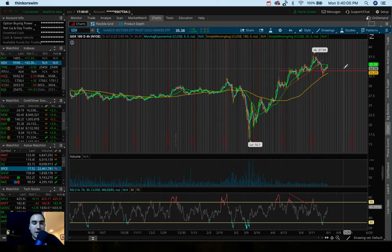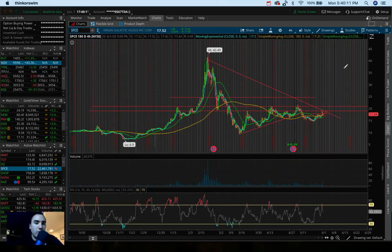$40 call options that expire in September. So those also did well today. And I'm also in Virgin Galactic, which we'll get into here in a couple of minutes. It was up about 3% today, up 50 cents. It's a human space flight company, if you guys don't know. And pretty much it saw a big jolt today because of the SpaceX launch. And again, we'll get into that in a little bit.